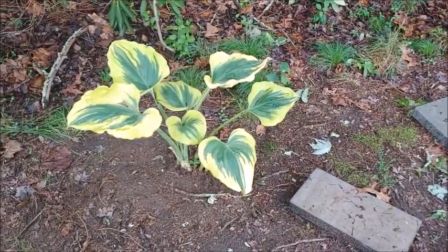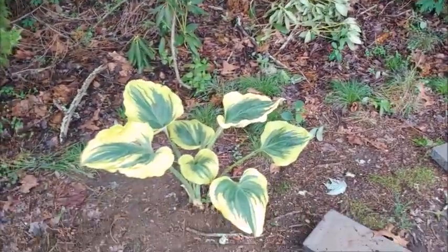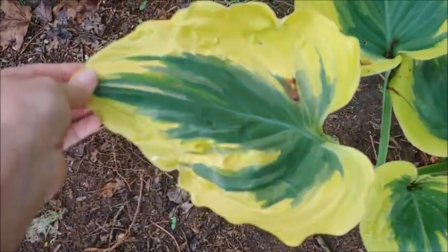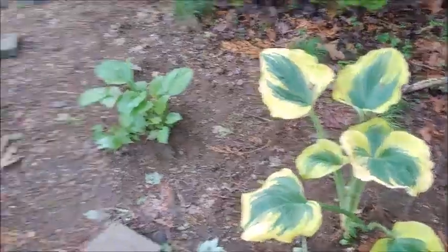This hosta, which is across from the loop and borders onto another tree line, is painted, I believe. It's really cool. It adds a huge pop of color to this garden. That was a gift from a friend, the same friend of the other hostas and the sedum.